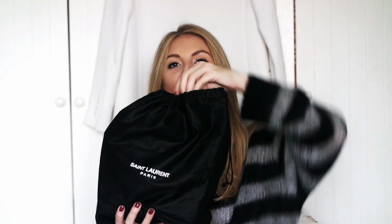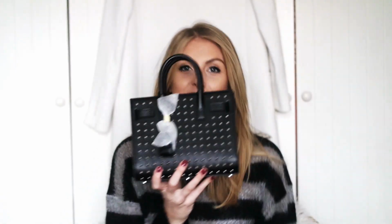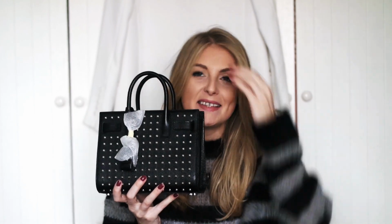So this is it in its dust bag, and then let's get it out. Dun dun dun. So it is a sac de jour. I think this is actually the nano sac de jour. There's so many sizes, and to be honest, I've always looked at this and loved this bag in this size.